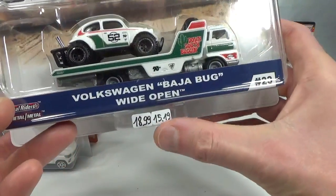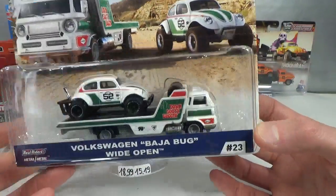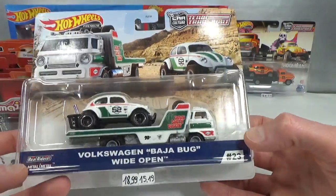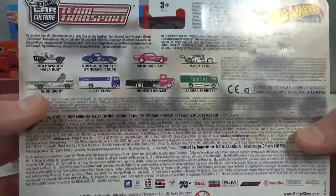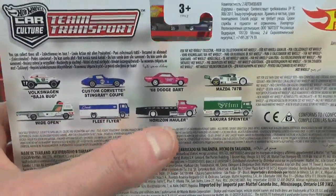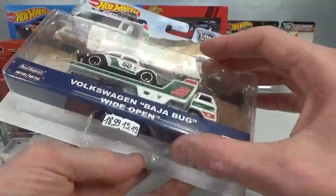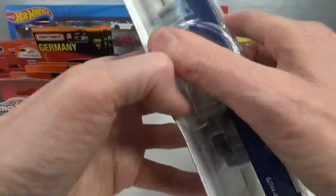But with the 20% off, it was 15 euro and 19 cents. So I thought, well, I'll pick those up. They're VW, so what are the odds of finding these? I was really surprised they were still there. Number 23. These were the other ones in the set. None of those were still there. So even the American ones sold and the VWs didn't. Totally weird. I guess the Germans really don't like Baja bugs. Anyways, good for me.